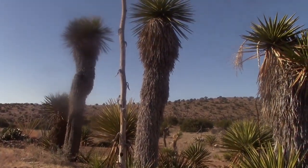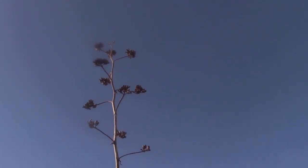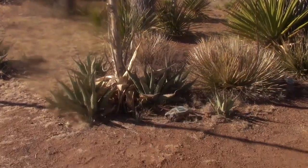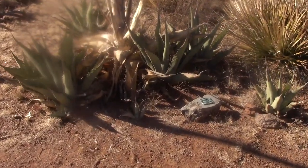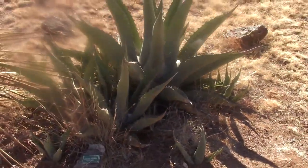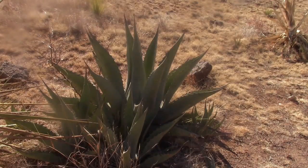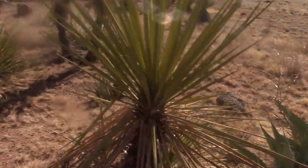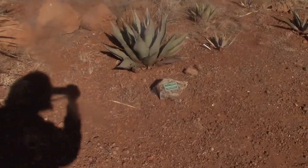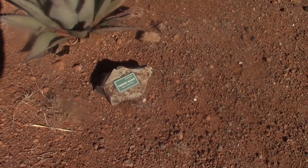And we've been seeing them. And this is what was in front of that RV park at Marathon. Look how tall their flower heads get, from the rough agave. And see, here's another rough agave. They get very large. Hayward agave.